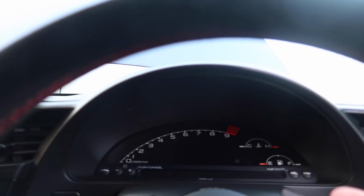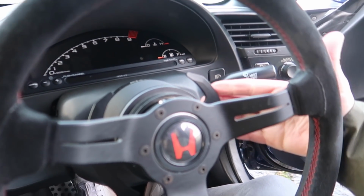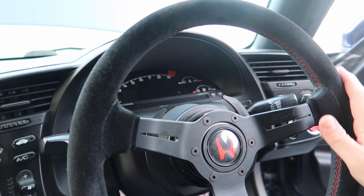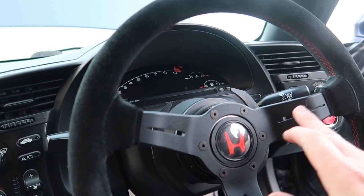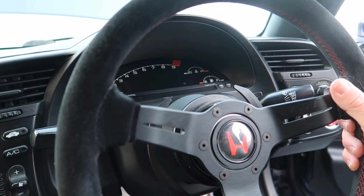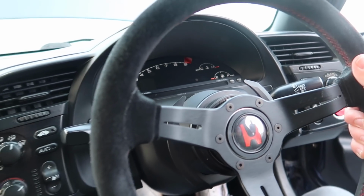Oh, so is this like a... Yes, that comes off. Does it come off, yeah? And what brand is this? Zanardi? Yes, it is. So I didn't see the badge, but I just saw it written on there. So you got the Nardi. The badge, I put a Honda one on. So I kind of tied it all in. Nice. So it's a 330, I'd assume.